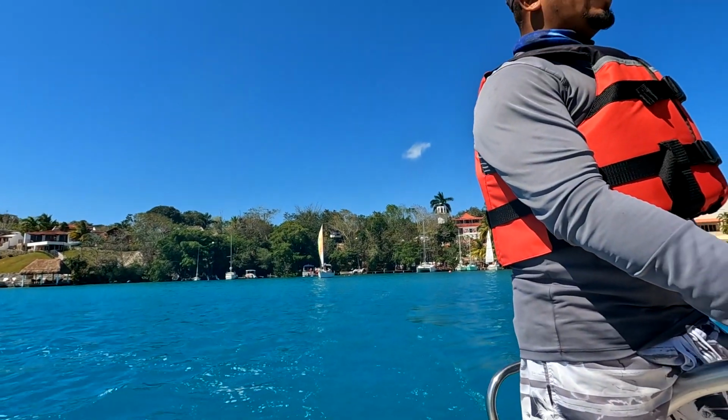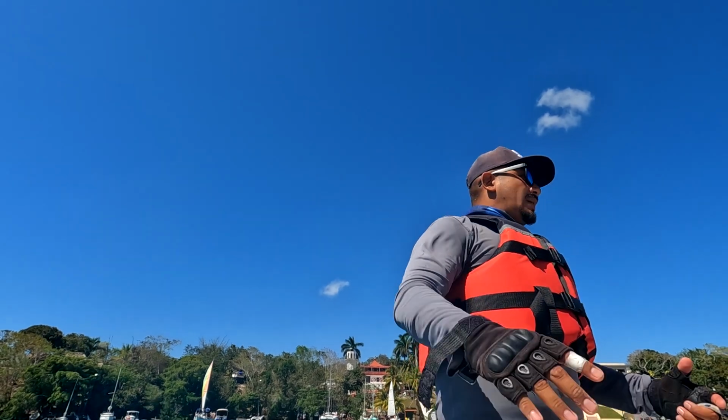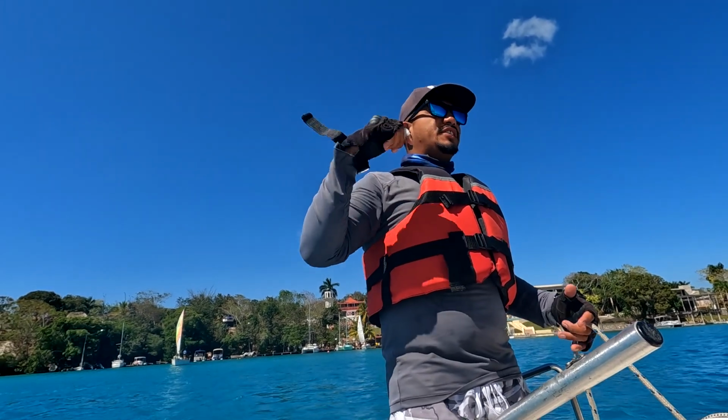We're coming out. It's one of the cenotes we have here in Bacalar. This is the cenote Esmeralda. It's the biggest cenote, about 500 meters from the longest point, 60 meters deep.